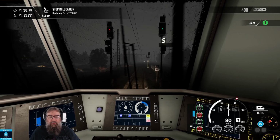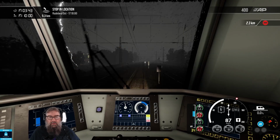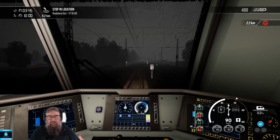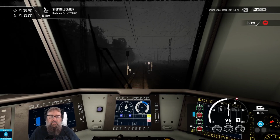Alright, through this one, nothing to acknowledge there. We've got 2.3 k's to a red one, but we don't know that yet, so we'll keep speeding up to the speed limit, because of course we're not looking at the HUD, we're looking at the signals in front of us.